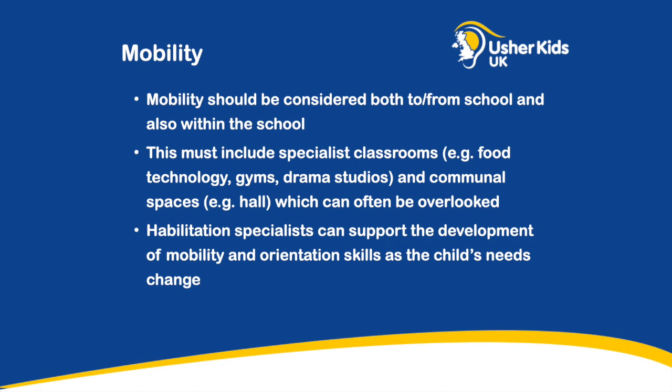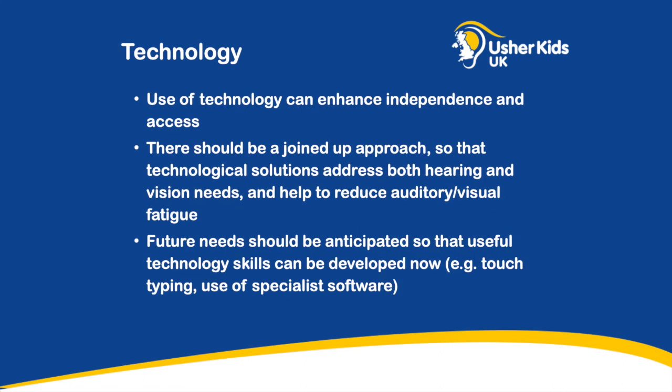And finally, to finish, technology. I think the use of technology can enhance independence and access to the environment considerably, but it requires a joined up approach from professionals and looking ahead to the future, working together with you and your child to think about what future needs there might be and how the technology input now in the early years and early on in school needs to be right.